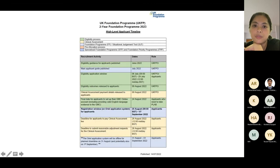So I've screenshotted this from this year's UKFPO program. This is a high level applicant timeline. This is usually the first document that they will publish on the UKFPO website. It's a few pages long and it has all the dates that you must pay attention to.